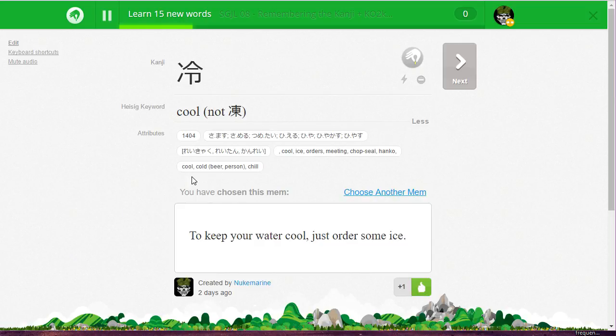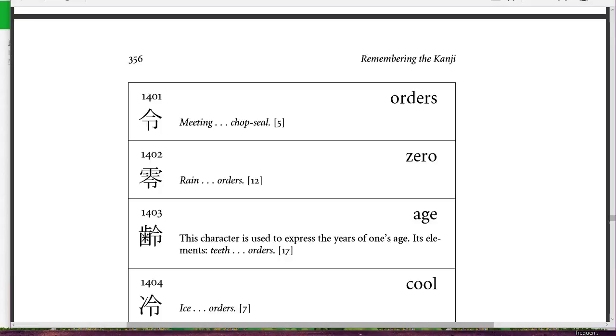All right, cold. If you look at it, you can see it's ice and orders. Orders to keep your water cool, or you probably say drink. Keep your drink cool. Just order some ice. Alright, so we'll say that. So, ice. Need some ice and order. Ice and order. Let's see what Heisei has to say.